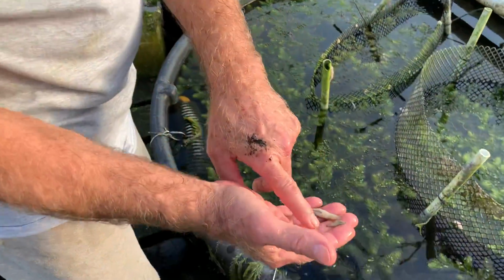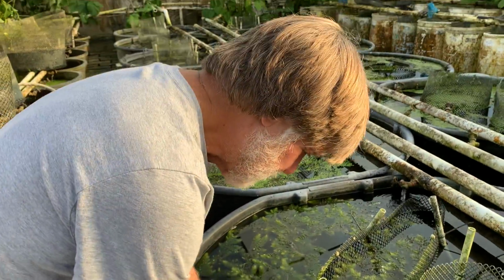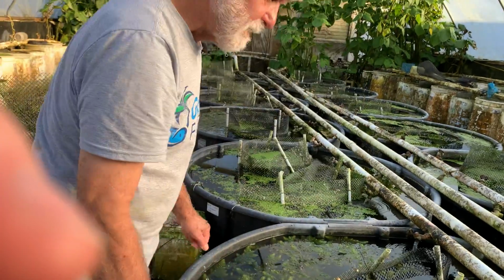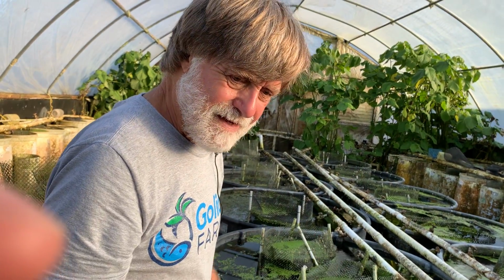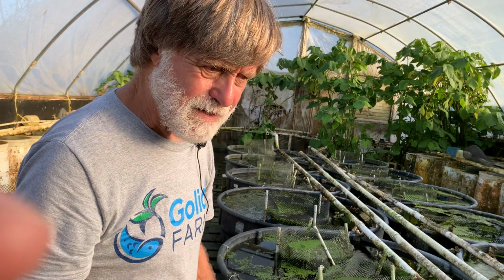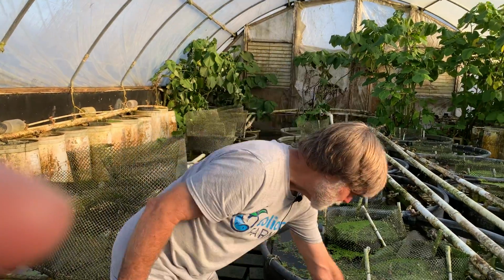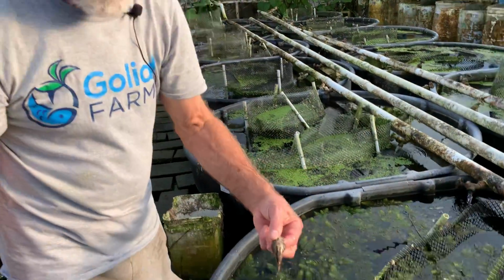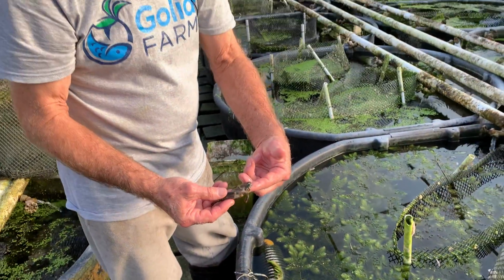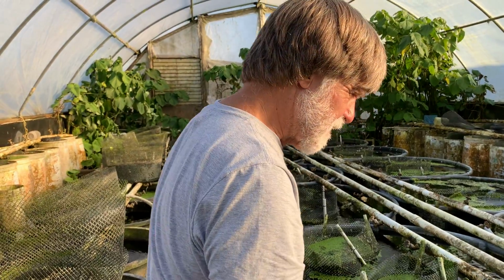That's a dead molly and a couple dead guppies. The guppies seem to have done fairly well. We polyculture guppies with our cichlids, and we can get hundreds of feeder guppies out of one of these vats, even with cichlids that are eating them. Here's another ancistrus lost. He's been dead a long time, or she actually. So I'm afraid none of those made it.